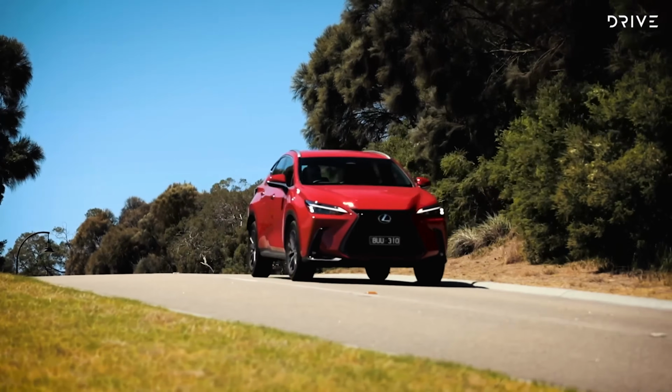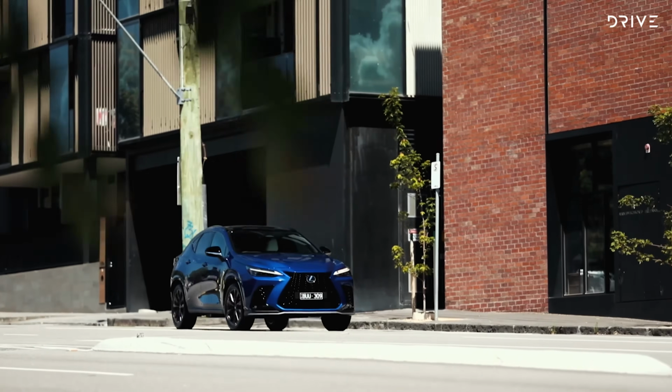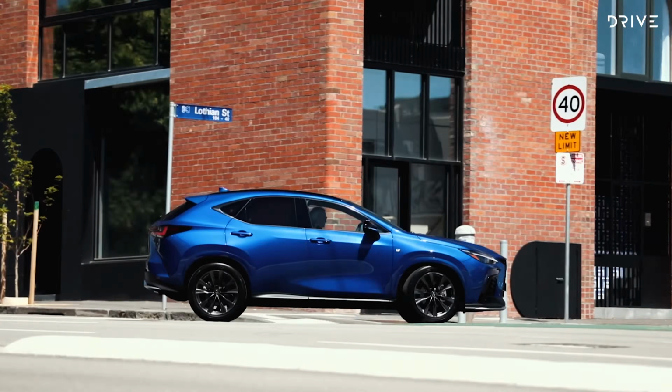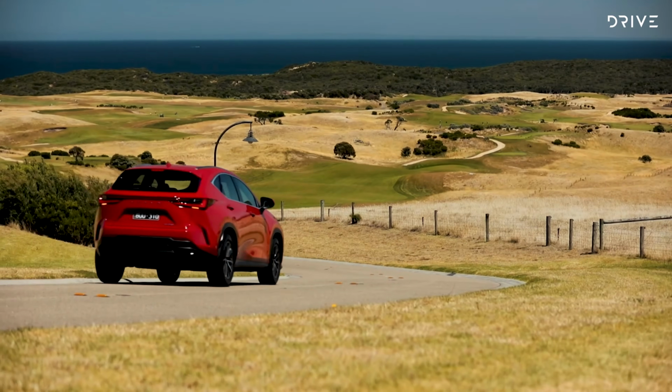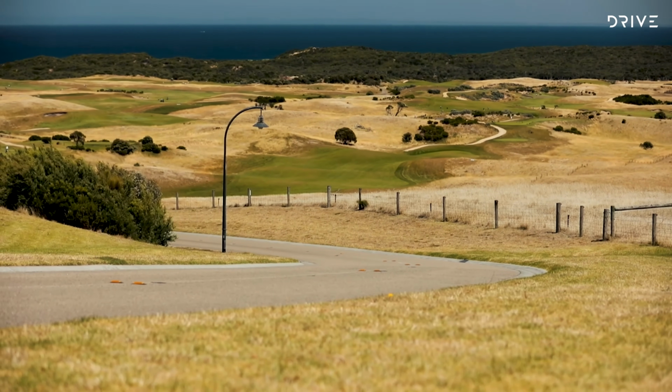Now, all Lexus NX variants come with a fair bit of kit. We've got electric driver's seat and passenger seat, we've got an electrically adjustable steering wheel, full leather interior, and a very comprehensive suite of active safety features.